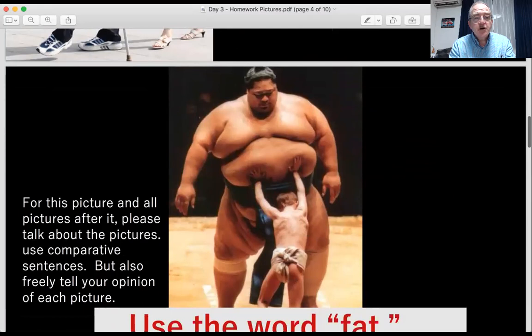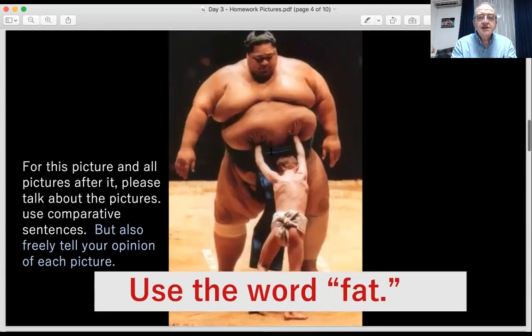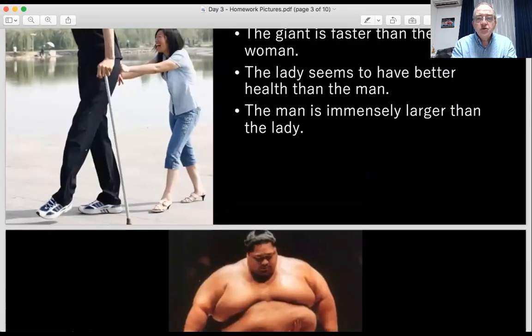For this picture and all pictures, please talk about the pictures. Use comparative sentences, but also freely tell your opinion about the picture. Use the word fat and talk about this picture. And go through each picture. There's many pictures, okay? And you and your partner should talk about them in English.